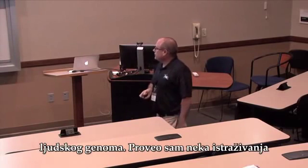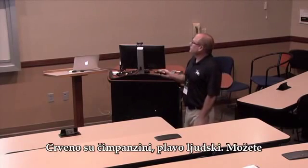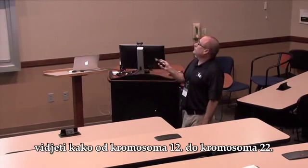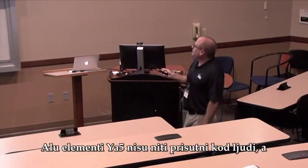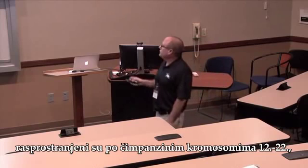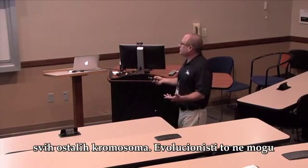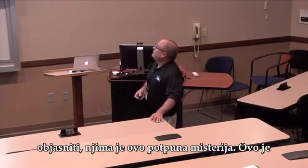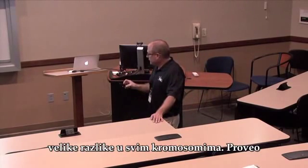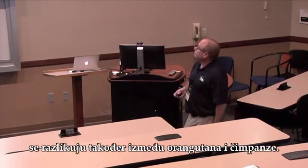I've done some studies comparing ALU elements between chimpanzees and humans. Red is chimp and human is blue. You can see from chromosomes 12 to 21, for this particular ALU element, ALU YA5, it isn't even present in humans, but it's all over these chimpanzee chromosomes 12 to 22, and then there are major differences in their content between all the other chromosomes. And evolutionists can't explain this. It's a complete mystery to them. This is another ALU element, ALU YB9, the same thing, major differences for all the chromosomes. And I've actually done this for orangutan as well, and it varies between orangutan and chimp.